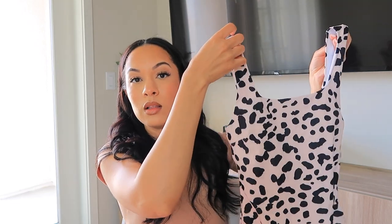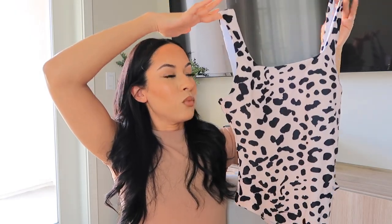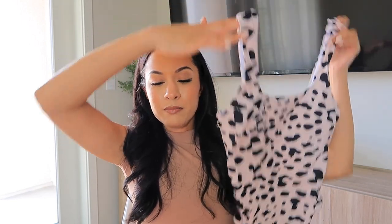It's just nice, and the quality is amazing. Does not seem like it's going to be see-through at all. And I just think it's a really nice, more covered up, family swimsuit. If I'm going to go to the lake with the family or something, this is a swimsuit that I would wear.